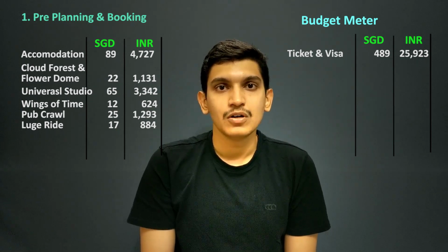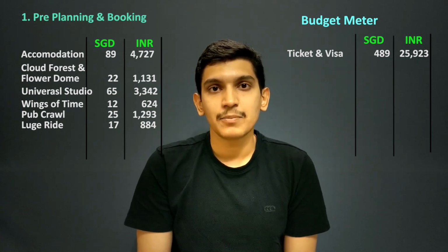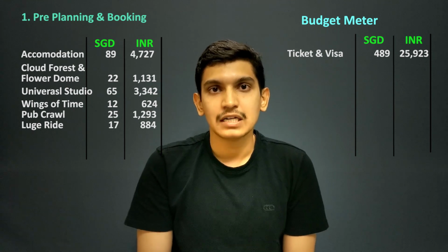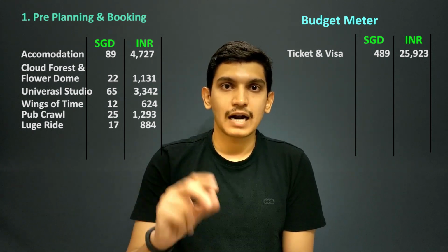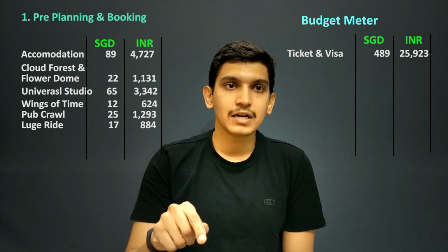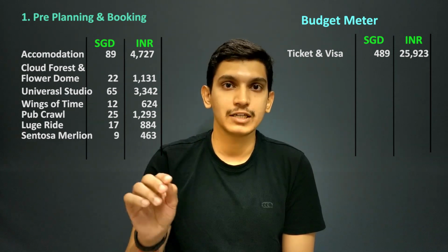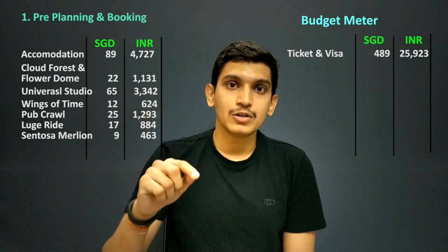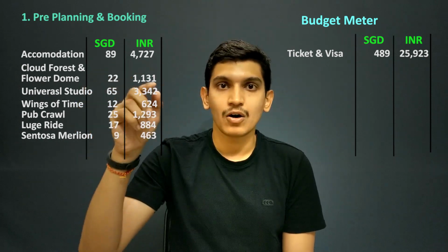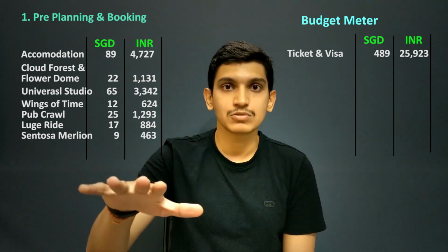Then we booked Sentosa Merlion View, which is the Sentosa Merlion. The Merlion based on Sentosa is the tallest Merlion in Singapore. You would be granted access inside the Merlion if you pay 463 rupees. You will be able to go inside its jaw, go on its top, on the head, and experience the 360-degree view of Sentosa Island.